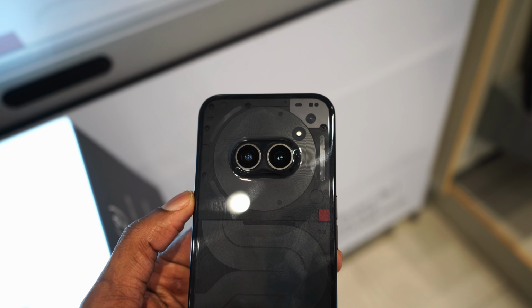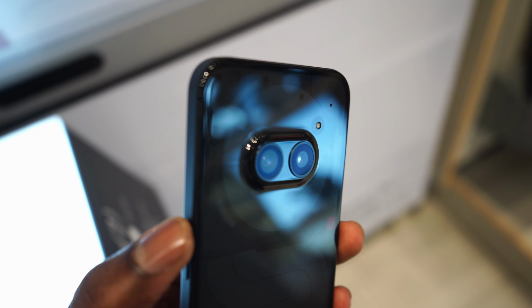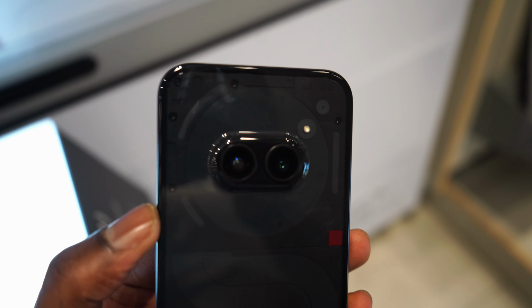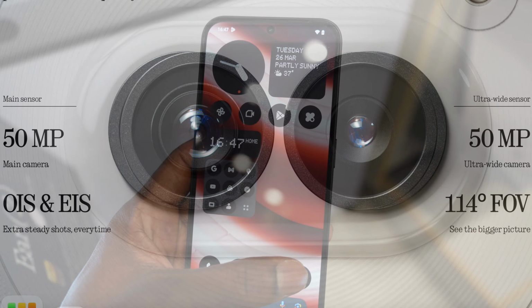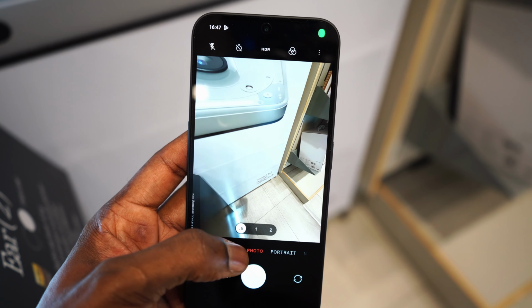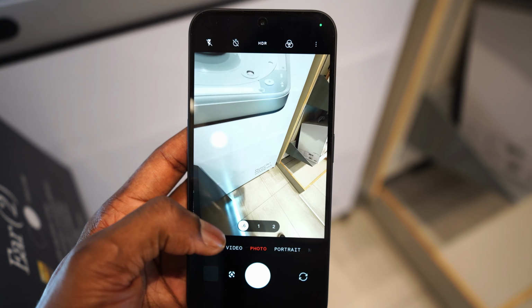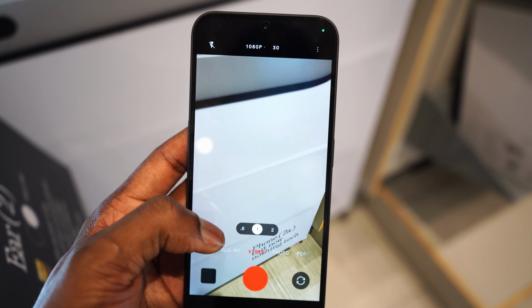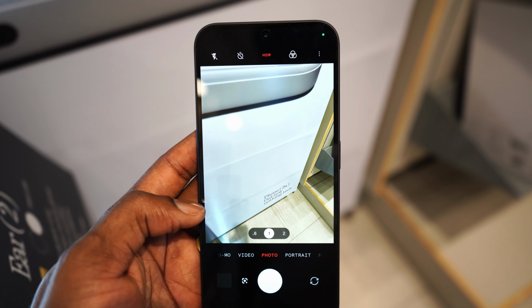Now let's talk about the cameras on this smartphone. There are two main cameras and both cameras are 50 megapixel. One of the lenses is wide angle at f1.9, while the second lens is an ultra wide angle lens with f2.2. And with these cameras, you can shoot up to 4K videos at 30 frames per second, 1080p at 60 or 120 frames per second.